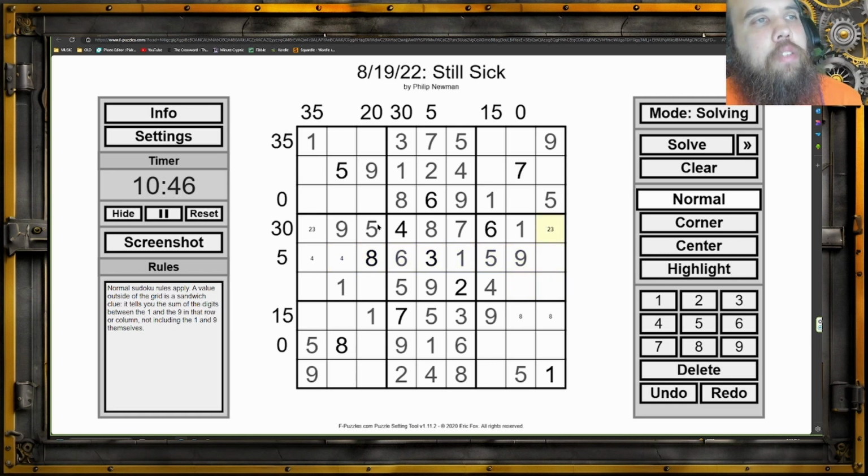Okay, so let's try to figure out this number here. 5, 8 is 13, and then we have an additional 7. So how do we make 7 and 2 without a 1? The only other answer is 2 and 4.